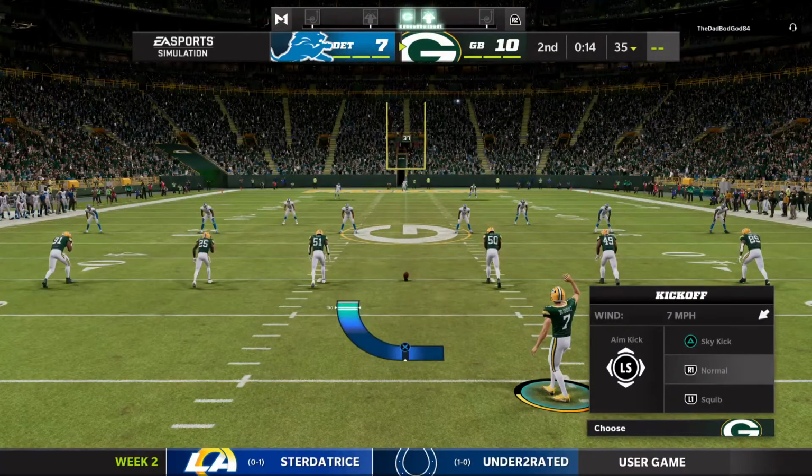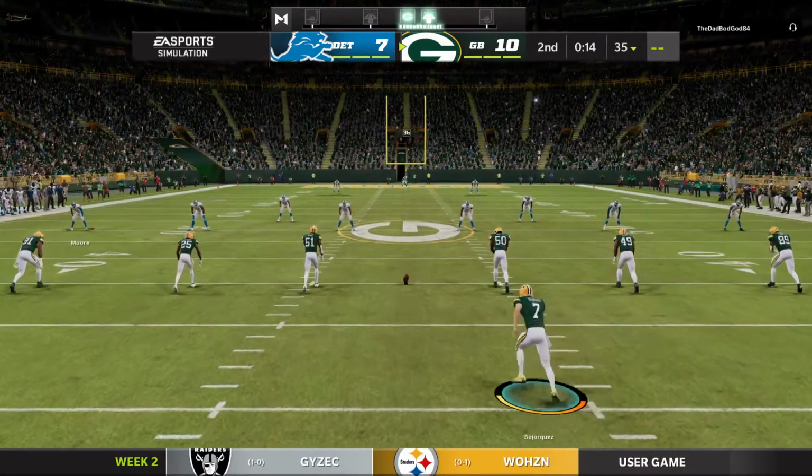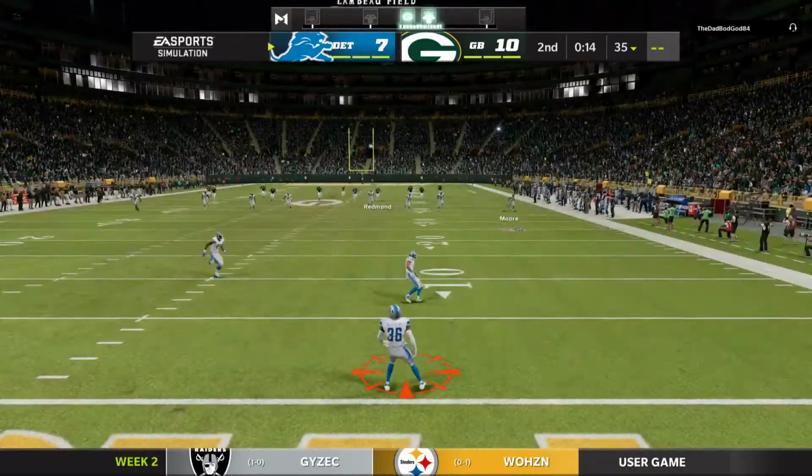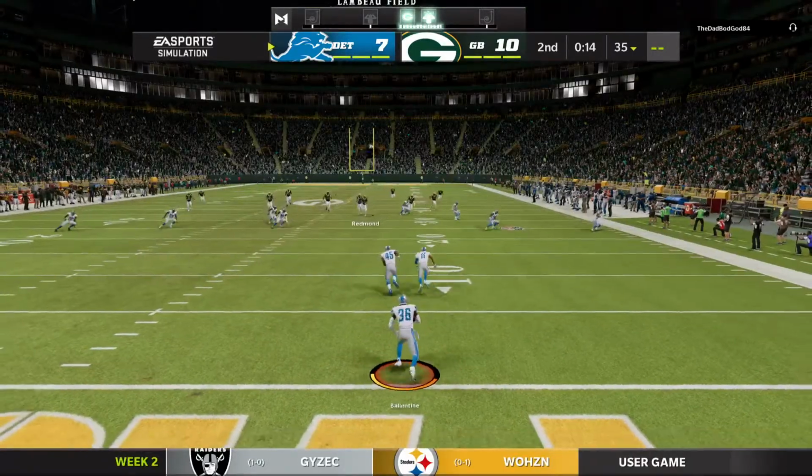Yeah, what a sequence there, and a nice win for them. They forced the interception, put together a little drive, and then come away with 3 points. Nothing to it, partner. Just do it.